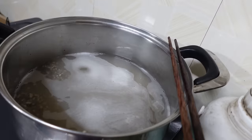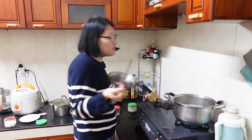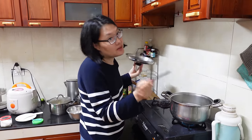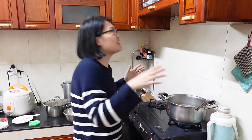This is tiny clams and it's very popular in my area. Hope you can see them. They're super tiny. We can only find them if you live near the river, and we do. So we can have a lot of them. And I basically grew up eating this every day. It's super, super yummy. And the taste is very fresh and fishy.